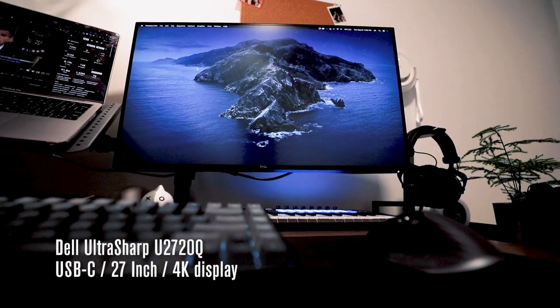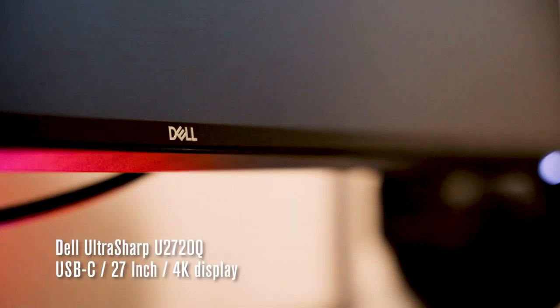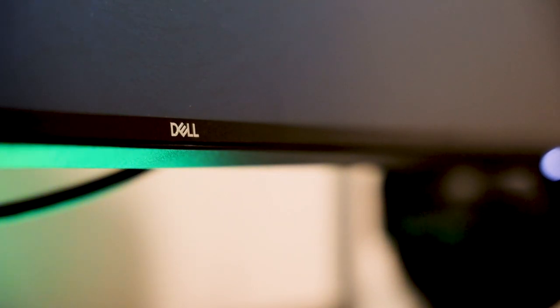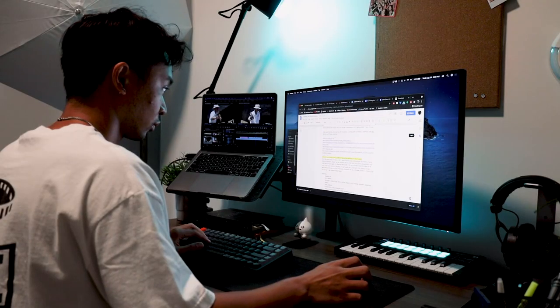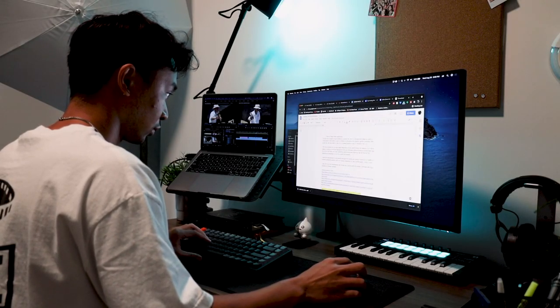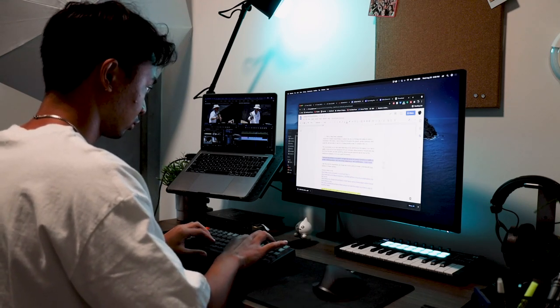So my monitor is a Dell UltraSharp 2720Q. It has a 27-inch 4K display with USB-C connection that will charge my laptop while it's plugged in. Of course, there are more expensive options, but this was the most bang for your buck option that still has 4K, USB-C connection, good colors for photo and video editing, and doesn't take up that much space compared to larger monitors.